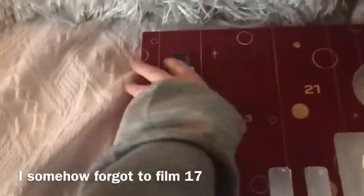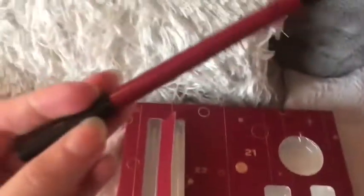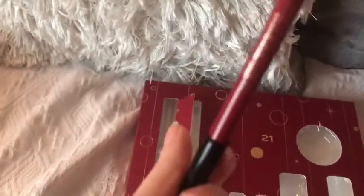Day number 18. Oh, it's eyeliner. There is no information on it. Brilliant. And we are off to Tesco's.